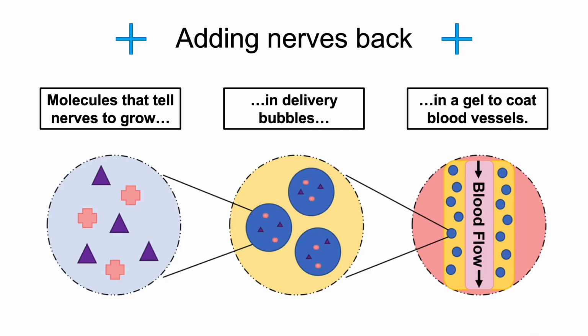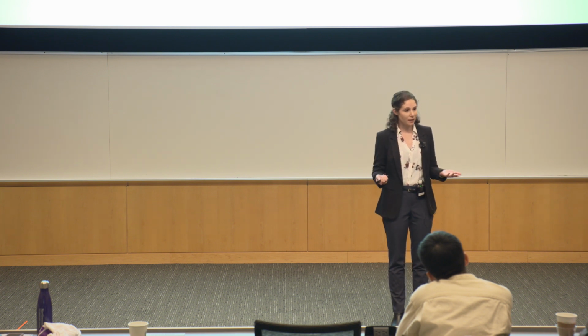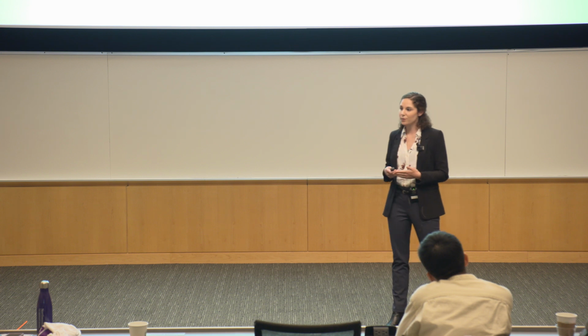The second approach that I am taking during my PhD is to design a delivery device that can release signals around any type of tube that we implant or around any diseased vasculature. Here, we can include different signals that might have happened during development. We can include them in these tiny bubbles that are colored in blue on the slide. And over time, they can be released around the blood vessel when we deliver them in a very special gel.